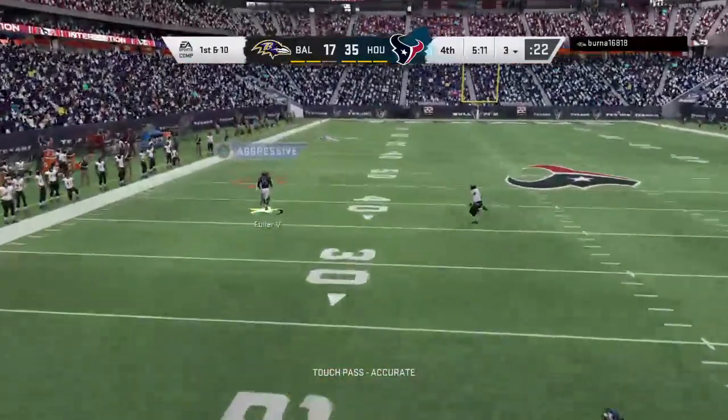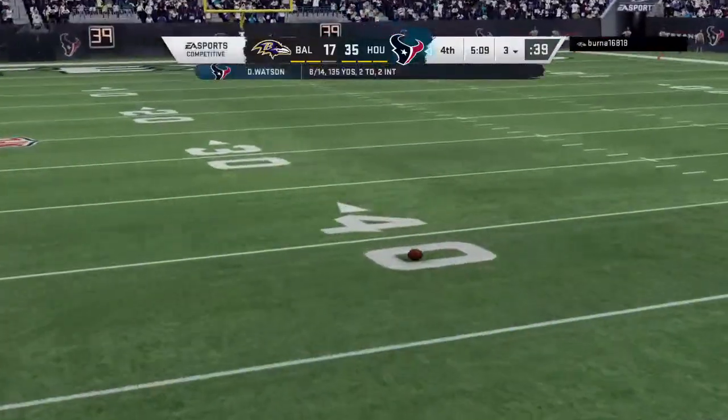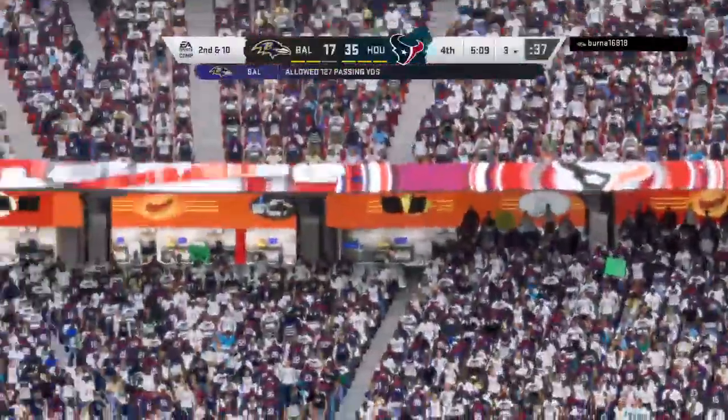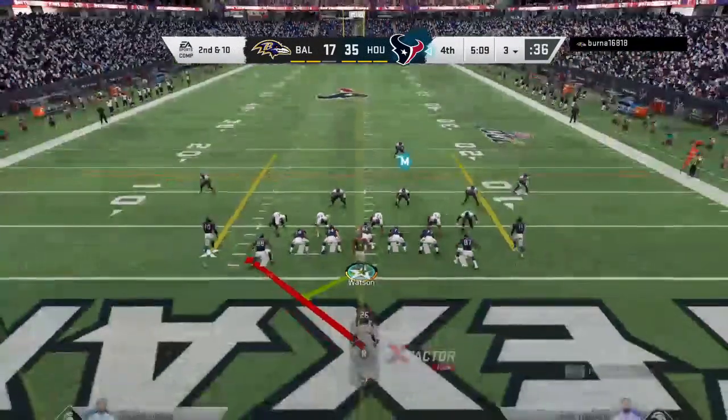He's letting this one go for Fuller. And that is incomplete. Took a shot there on first down, but he couldn't reel it in. The incompletion there stops the clock. Any surprise they're throwing here late?